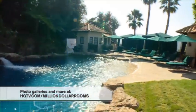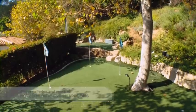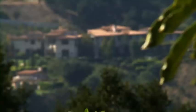There's so many things going on here, from the pool area to the basketball court to the gym to the golfing. I mean, this property is the best outdoor space in 90210.